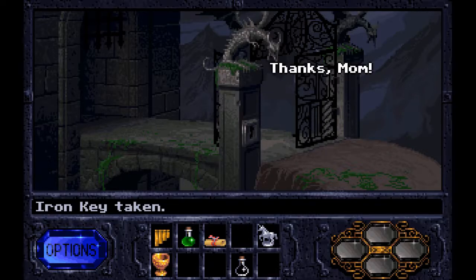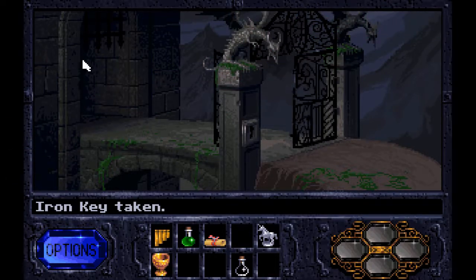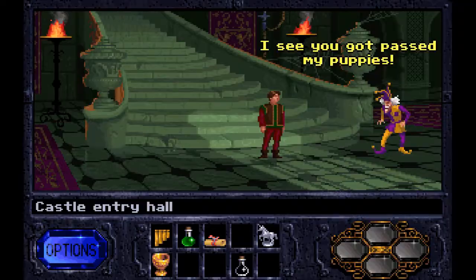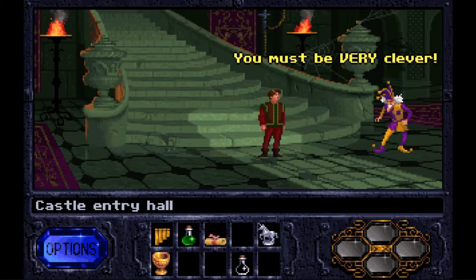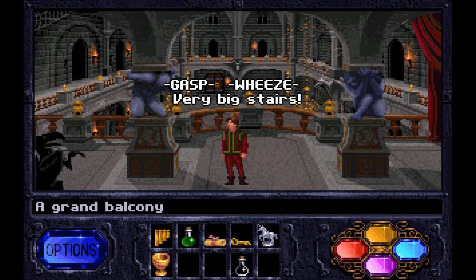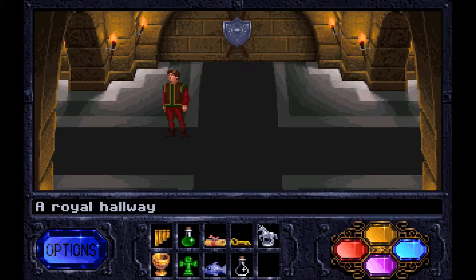This is where stuff gets real. I mean, not really real since this is a fantasy game, but you know what I mean. We see Malcolm again, and he basically says, "You can't leave here because you will die in this place." Ah, you're phony. Shut up, man. I don't care. We go upstairs. Very big stairs.